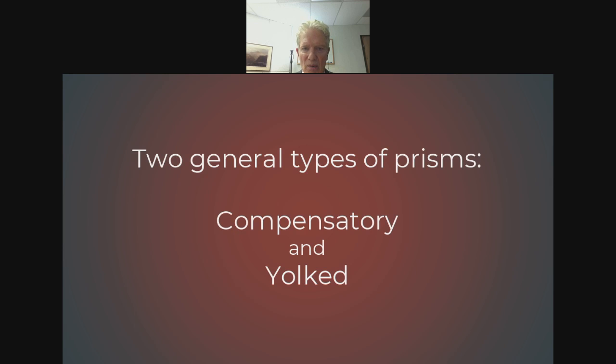So when we talk about prisms, remember this prism is visualized as a triangle. There's two kinds that we use in neurooptometry. The first type is called a compensatory prism, and the second is a yoked. And they have to do with where the base of the prism is in front of each eye.